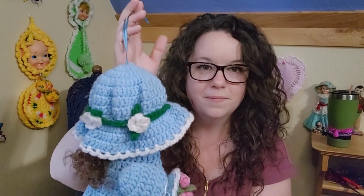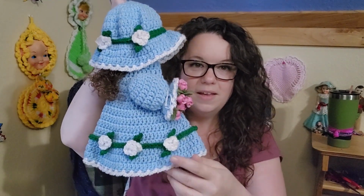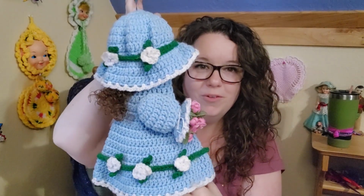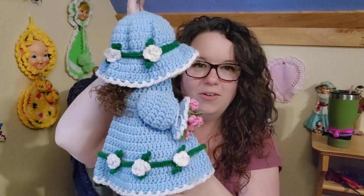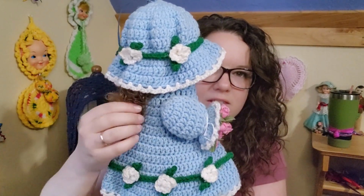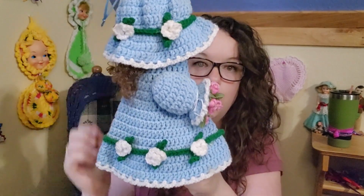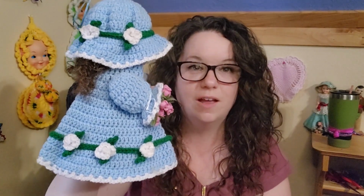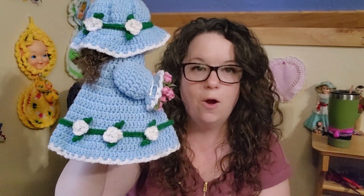Let me get it ready. It's a broom doll. Do you guys remember these? Oh, when I saw this, I was just like, this is too cool, and I'm so excited I found it. And this is one of those things that I can just sit and pick apart in no time and have a pattern for this, or come up with my own pattern.